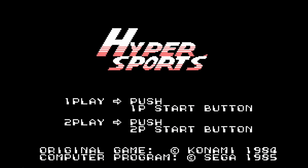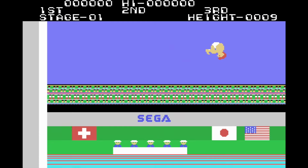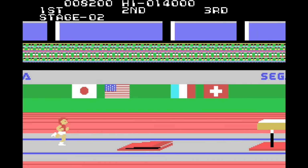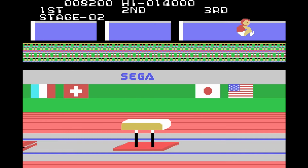Hypersports is a Sega port of a Konami game. It's like track and field, except totally not track and field. Compete in different events where you get 3 attempts at each. I eventually figured out the diving, but it took several minutes. This next event is even tougher, and if you fail, you have to start over. This is a game that could really use some continues.